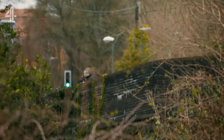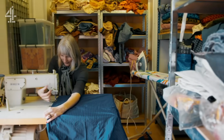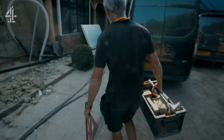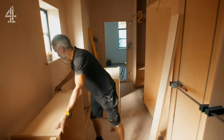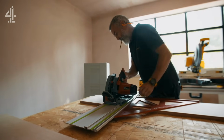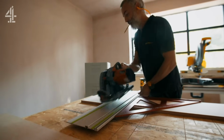Fritha runs an ethical business importing hand-stitched fabrics from India, while Olaf, named after his Icelandic ancestors, is a carpenter, joiner and crafter of precise high-end interiors. Now he wants to use those skills to build an entire house.